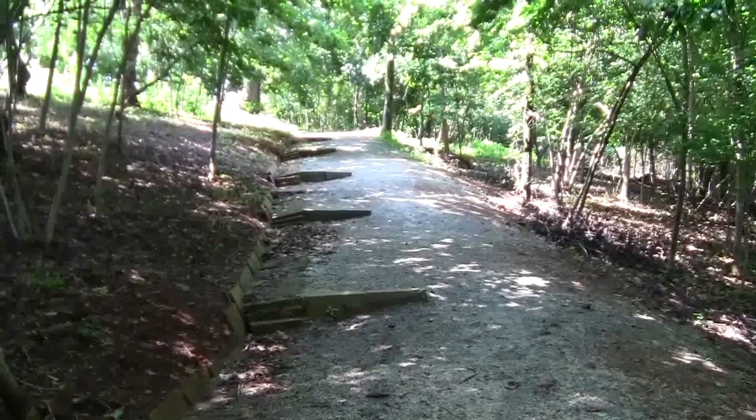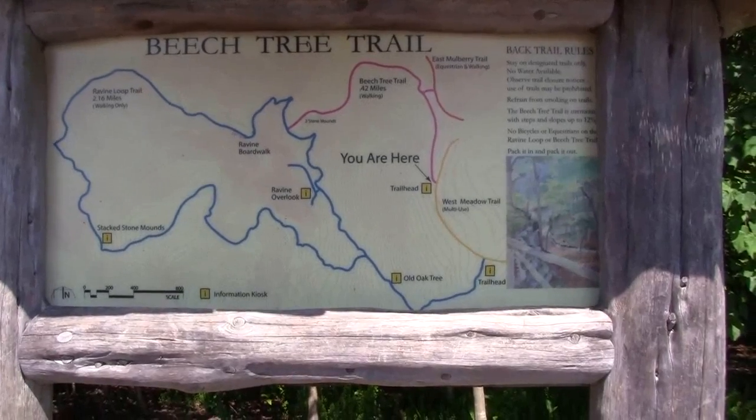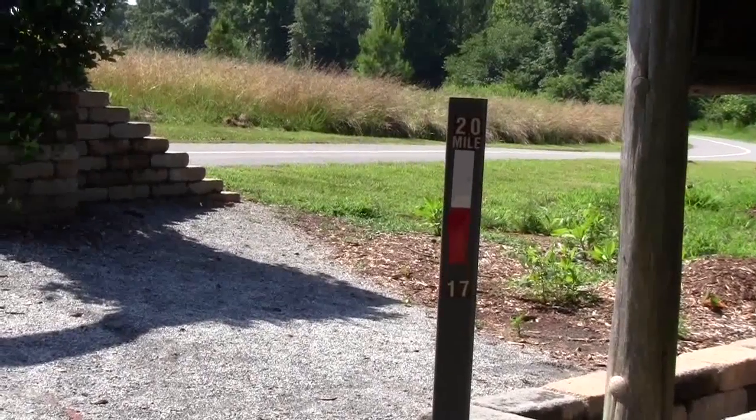We're headed out to the main road just ahead, I think. The beech tree trail that we just walked joins the ravine trail. We now come out to the 2 mile marker at the main trail.